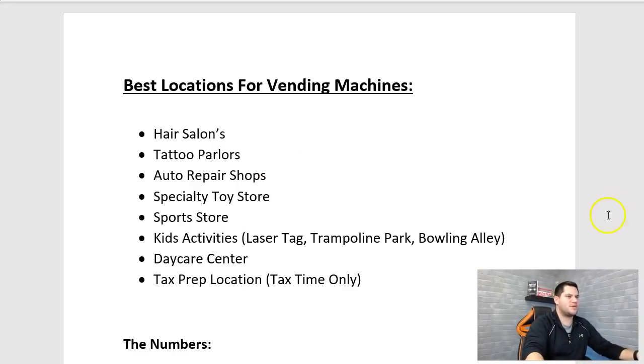Auto repair shops are big as well. When you're waiting to get your car's oil changed or something just looked at, I might stick a quarter in the vending machine. All right, cool. There's another transaction. Specialty toy stores. For example, maybe they're doing wooden toys or organic stuff, or some type of specialty toy for a certain type of child, things like that. Those do really well.